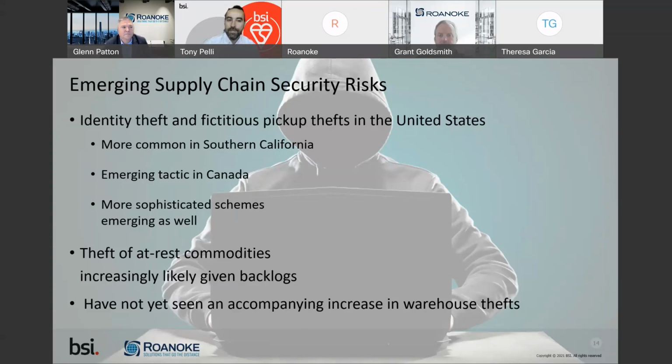So it's something that we've seen commonly in Southern California for quite a while now, past 4, 5, 6 years. And it's an emerging tactic in Canada as well. We've seen it in particular in Western Canada, which is a bit surprising to us because most cargo theft takes place in the Greater Toronto and Montreal areas. But it's an emerging tactic there as well. Not really as common in Mexico. As we went through earlier, what's more common in Mexico is truck hijackings, or theft of trucks that are parked in unsecured locations. So that's an emerging tactic that we're looking out for.